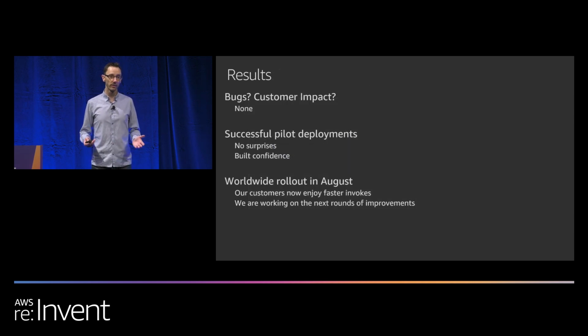So at the end of all this, how many bugs did we hit? How much customer impact was there? I'm super glad to say there was none. And hopefully all our Lambda customers are glad to hear that as well. The pilot process really helped us build confidence to know that we could move forward without putting our customers at risk. And we didn't find any surprises at all during the pilot.